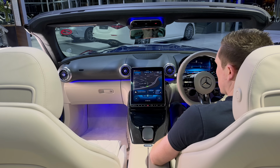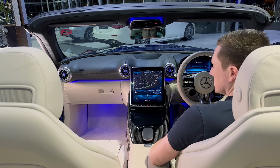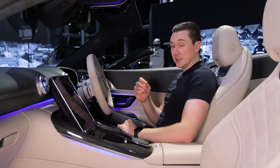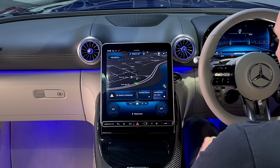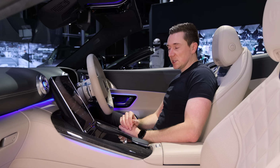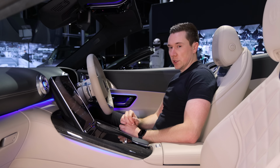Obviously, being the new MBUX version 2 or NTG7, this has a thing called zero layer, so basically as you drive around and use the car, it will intelligently show you things almost in this L shape here. So as you can see, no device connected at the moment. It's prompting to connect a device, and of course then all the functionality will start to come up on the screen. And of course, this being NTG7, it will have wireless Apple CarPlay and wireless Android Auto, so very, very nice.